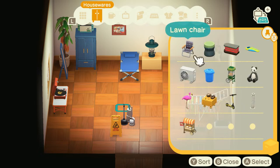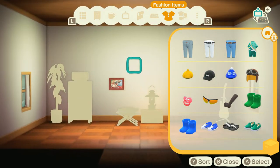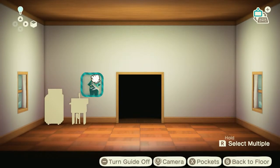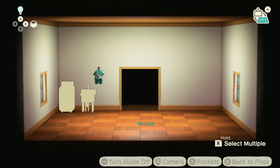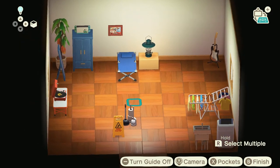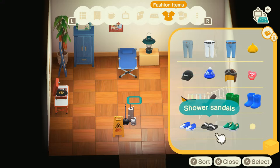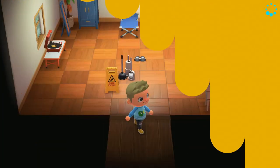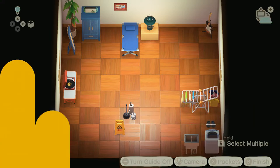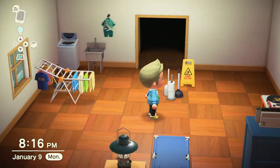Do I have any more wall hangables? I don't. Any rugs? Nope. Oh, you know what? We can hang. I can't wear this anyway. Let's put the leotard up in the laundry room. Right there. Perfect. For somebody who has no furniture, I think this is pretty good. Maybe I could put these sandals in the laundry room as well. I didn't mean to do that. Just to kind of add to the clutter a little bit. Leotard decor. This is pretty good.